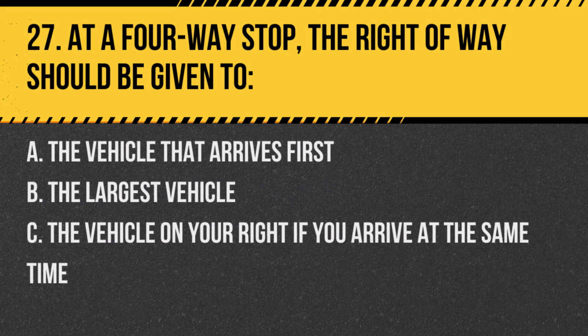Question 27. At a four-way stop, the right-of-way should be given to: A. The vehicle that arrives first. B. The largest vehicle. C. The vehicle on your right if you arrive at the same time. Answer: A. The vehicle that arrives first. If two vehicles arrive at the same time, the vehicle to the right has the right-of-way.